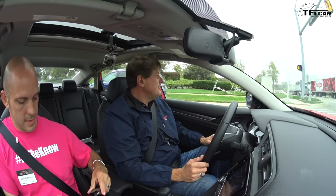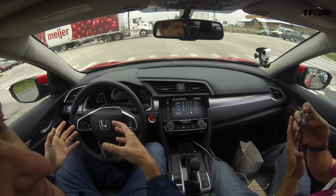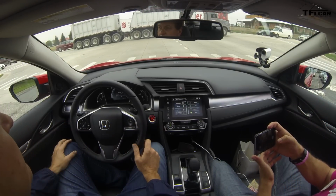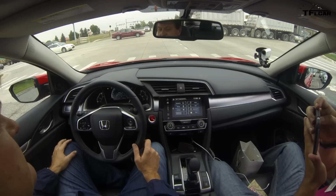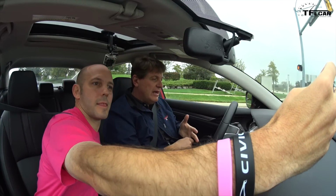There's something about culturally where the Japanese companies seem to have embraced CVTs. Right, Nissan has doubled down on CVTs, while the German companies are doing the DCTs. Right, exactly. Now Honda is coming in.